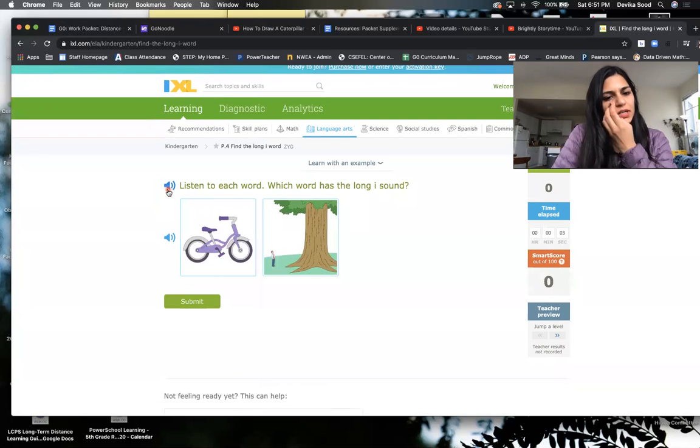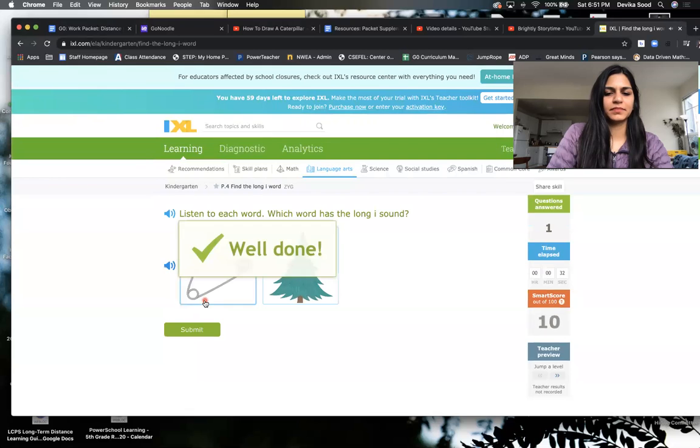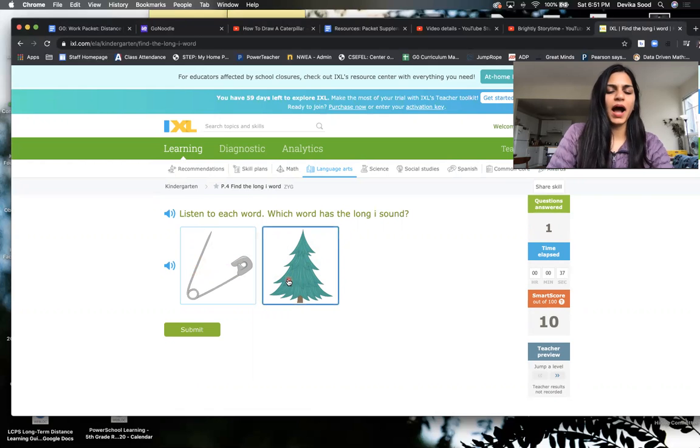They will listen to each word. Which word has a long I sound? Bike or big? Which one has an I in the word? Bike, I. It has an I in it, bike. This is the long I. Big has an I, short I. Bike is right. Which one has a long I sound? Pin or pine? Pine has a long I. Pine is correct.